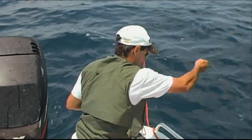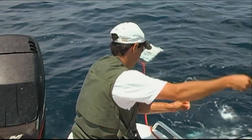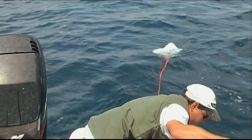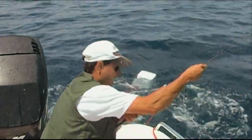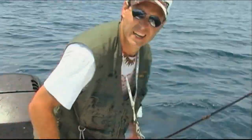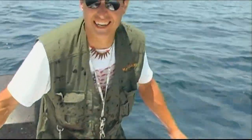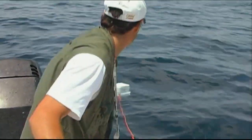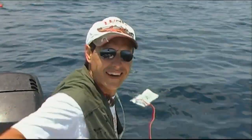Grab him by the tail. He's gone, folks. And he is gone, just like that. Woo! I couldn't lift him up, he was too heavy. And he finally broke my line. Oh man, that was exciting. About an hour and a half probably to get that thing in. I don't know what I was gonna do with it anyway. I'm just gonna turn him loose anyway, so.